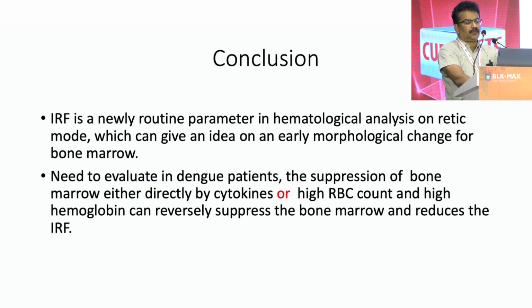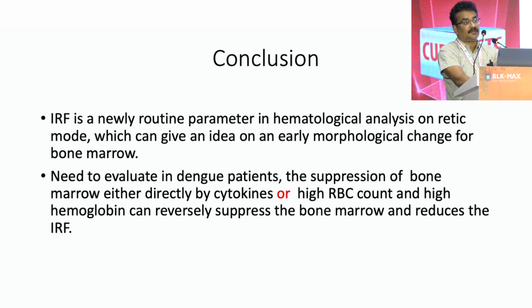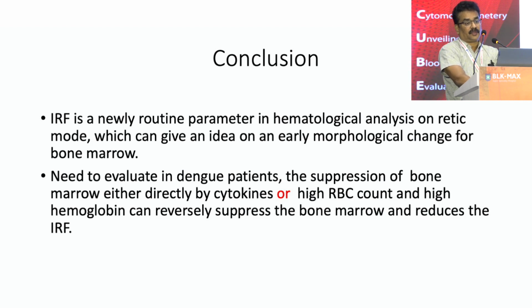So in conclusion, IRF is a newer routine parameter in hematological analysis, in the retic mode, which gives an idea about early morphological change in the marrow. We need to evaluate in dengue patients whether suppression of bone marrow is either directly due to cytokines, or high RBC count and high hemoglobin can reversely suppress the IRF. We need to do cytokine analysis to differentiate these conditions, the cause of the suppression of IRF. And that's my message in this talk.